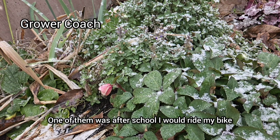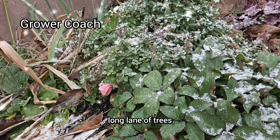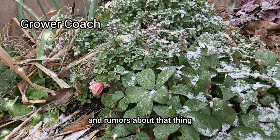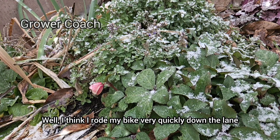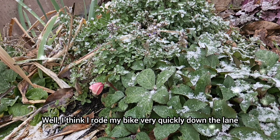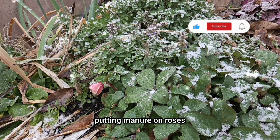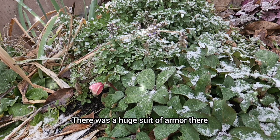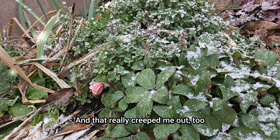I just have a lot of memories about her. One of them was after school, I would ride my bike down that long, long lane of trees, which was very frightening. I know. There was a lot of mystery and rumors about that, the headless horseman and all that stuff. Well, I think I rode my bike very quickly down the lane, but I remember going to the house, and she'd be out in her garden putting manure on roses and things and pushing the wheelbarrow. And another frightening thing was going in the door. There was a huge suit of armor there at the front of the door, and that used to really creep me out, too.